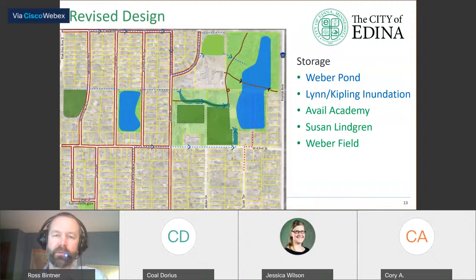So as I mentioned, there are 2 key parts of the strategy. One is storage and the other is pipes. For the storage component, our design looked at all of these storage areas. The 2 in blue, Weber Pond and the Lynn and Kipling Inundation area, are key components of the current system, and our designs look at improving and enhancing both of those for flood effects. But we also see opportunities to make those better for natural resource habitat and other clean water benefits. And we'll describe those in more detail as we go through each component.